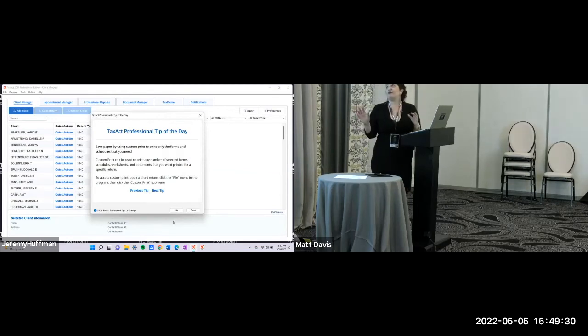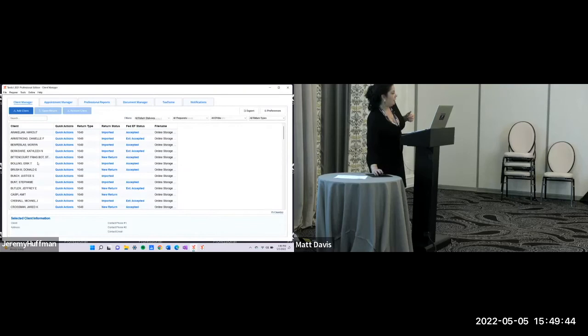This is one of my favorite parts, the tip of the day. Sometimes when you're busy, you just quick close. But some of the stuff I've discovered with the software is just by this tip of the day. So we'll close that out. And I've got my Jane, not John, because she works too. Jane Doe. Before actually I open that return, let's go back.